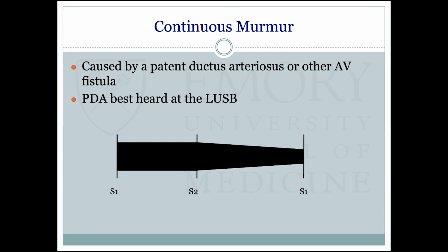A continuous murmur is often caused by a patent ductus arteriosus or some other type of AV fistula. Sometimes you can hear this in dialysis patients. They have a left upper arm AV fistula. The patent ductus is often best heard at the left upper sternal border. And again, it's due to continuous flow, in the case of a patent ductus arteriosus, from the aorta into the pulmonary artery.